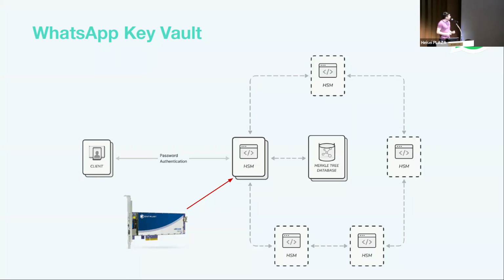Okay, so one challenge that we had to deal with is that HSMs only have a very limited amount of secure memory that they can manage, which is going to be way smaller than what's actually needed to store all the encryption keys and also the attempt counters for every WhatsApp user, right? Like WhatsApp has billions of users. These HSMs have maybe megabytes at most of secure memory.